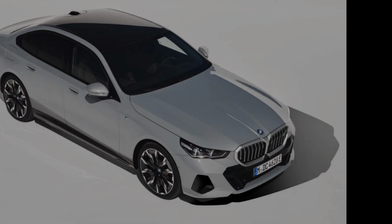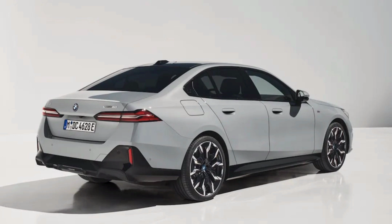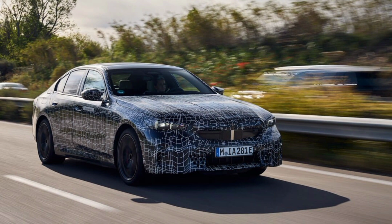The BMW i5 is a new electric vehicle from the German automaker. It is the electric version of the 5 Series sedan, and it is scheduled to go on sale in 2024. The i5 has a sleek and aerodynamic design, a luxurious and spacious interior, and a powerful electric motor.